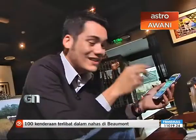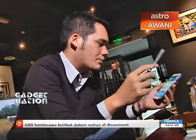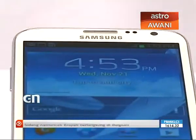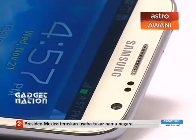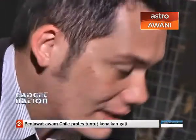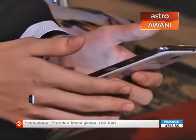In case you're wondering, it is on Jelly Bean as well. That's a big plus point, preloaded of course. How does it operate? Well, because it's quad-core, it is very fast, so you won't really have trouble with that. In terms of how sensitive the screen is, it's also very good. When you want to pinch to zoom, etc., it works as well as can be expected.